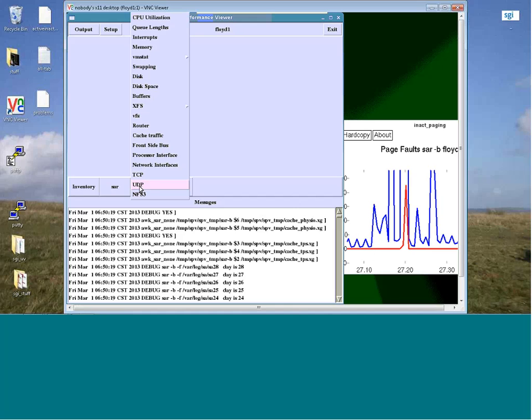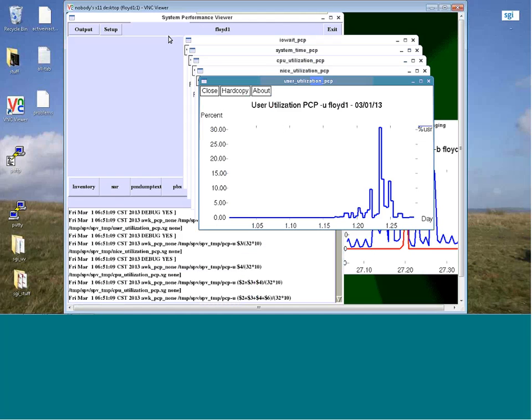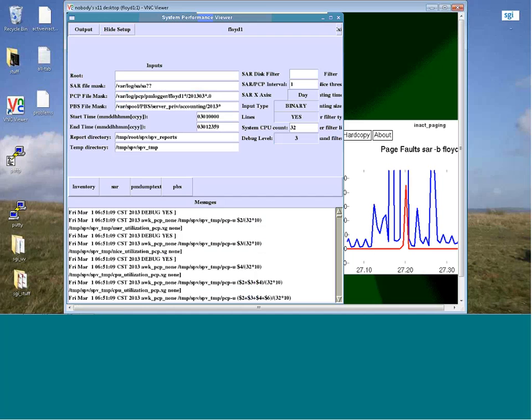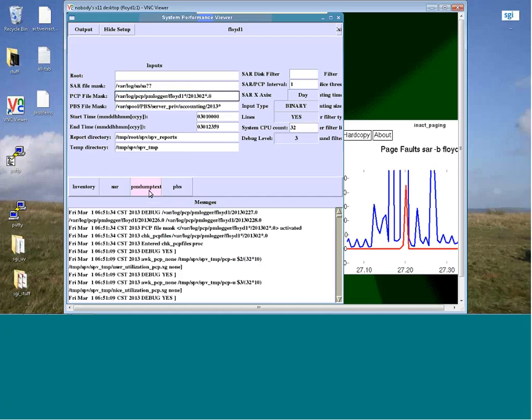I'll try PCP, so now I'm plotting the PCP data again. Looks like I'm only looking at today's data. Let me do something here. I'm going to look at last week's data. Or I should say last month's data. Let's take a look at PCP now.